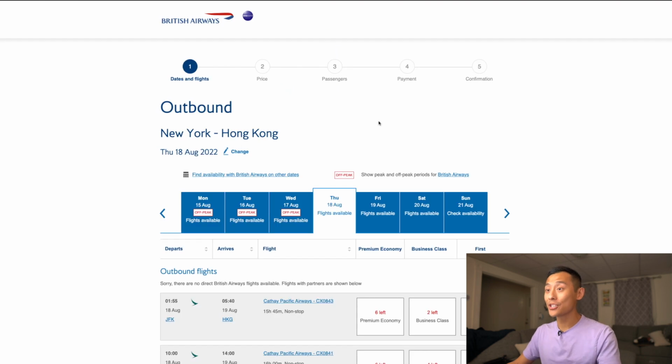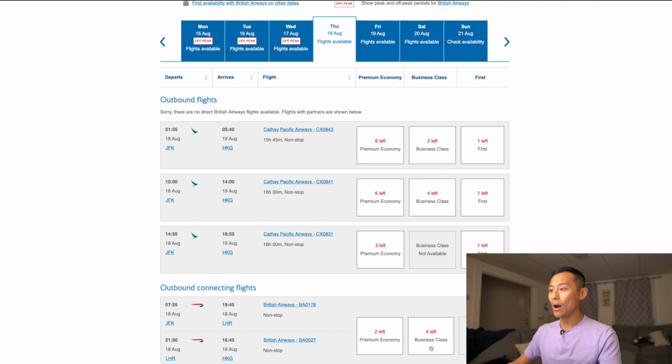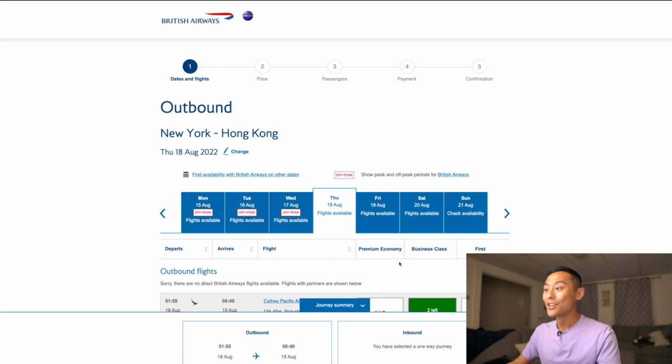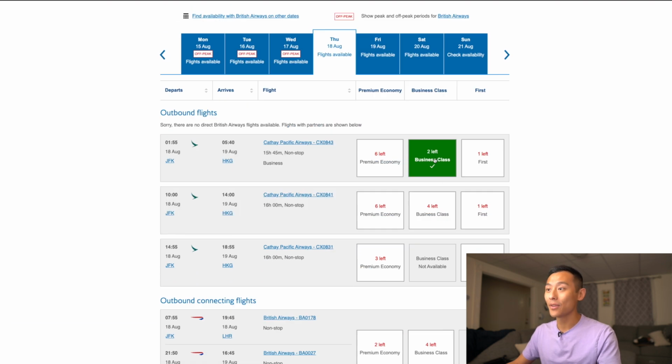Cool, so now British Airways has loaded. So from New York to Hong Kong, we see some really, wow, this is actually really good flight availability. Huh, I might just book. Sorry, we're not looking at first class, we're looking at business class. So business class, it tells you, okay, we've got 2 business class seats available on this flight, and you want to basically note these down, right?